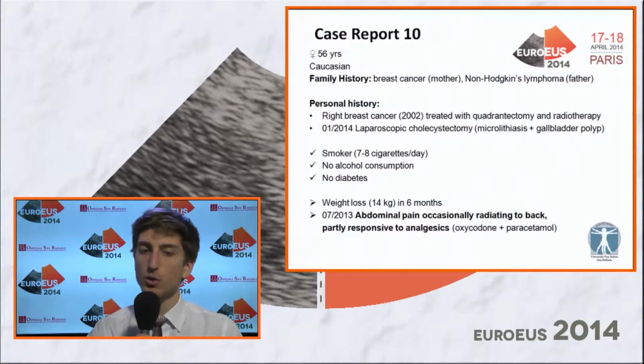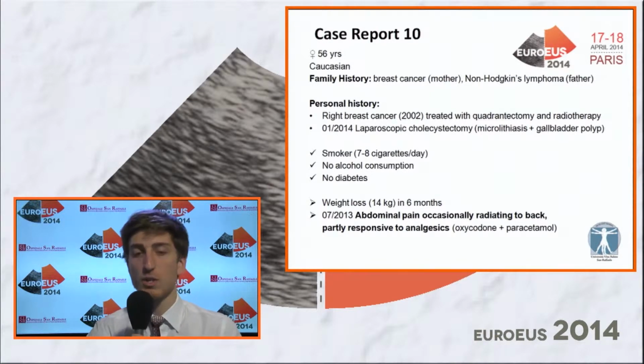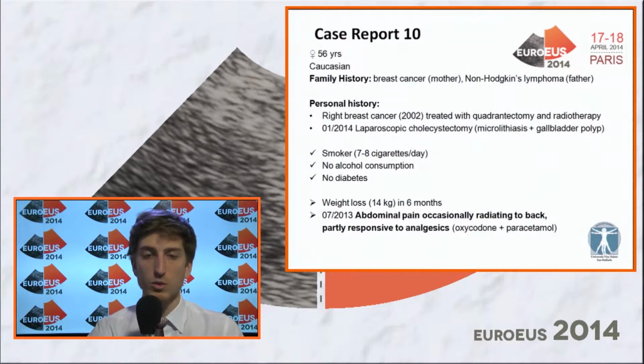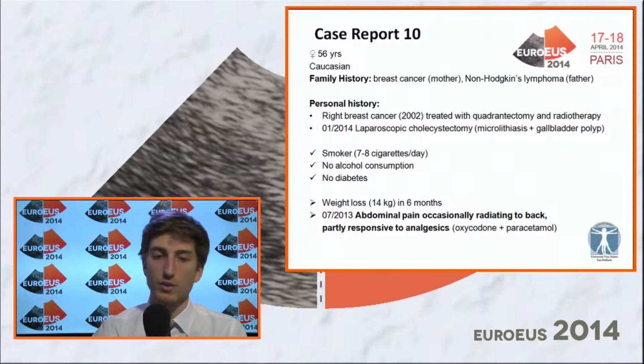Of a 56-year-old female Caucasian, which shows a positive family history for neoplasms. The patient's mother was affected by breast cancer and the patient's father by a non-Hodgkin's lymphoma. The patient was treated in 2002 for a right breast cancer with quadrantectomy and radiotherapy.